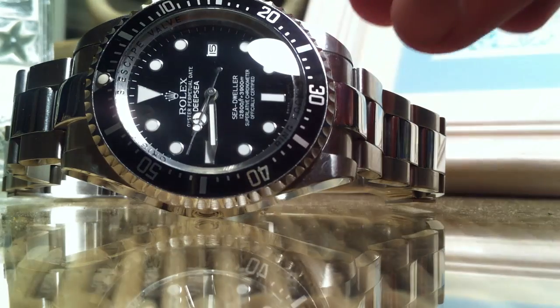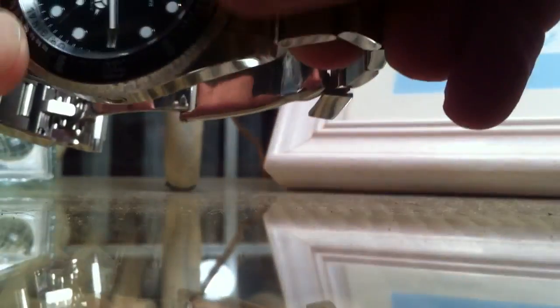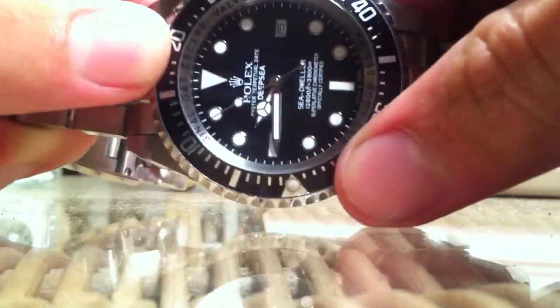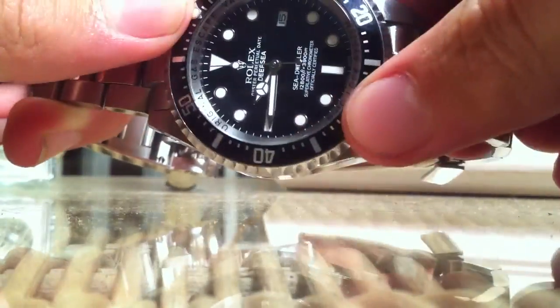This bezel, I would like to have the same thing done with this and have it fixed, but they said it's more difficult for some reason. This one rotates too. It's a unidirectional bezel. I apologize for the bad camera work here. Goes around, put it at the top.